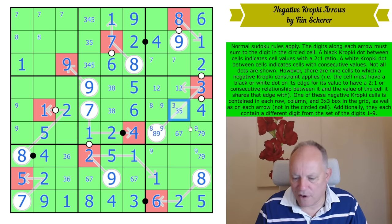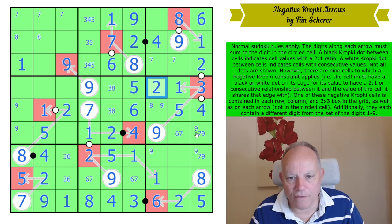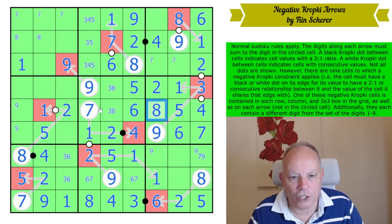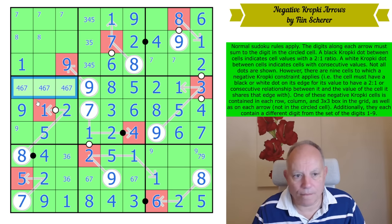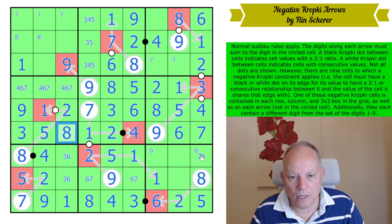That has become a 5. That's going to make this a 9 and that a 1. That's a 2. In fact, the rule would have done that for me. This is 7, this is 6, this is 8. That 8 has probably been shout-worthy for a while. That's a 9. 4, 7, 6 along here. 3 and 8 at the bottom of the box. This is a 9. 3, 4, 7.